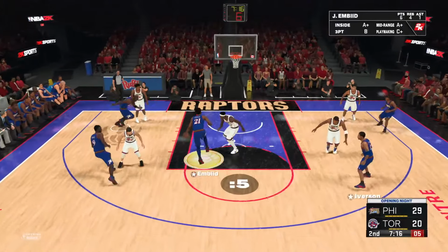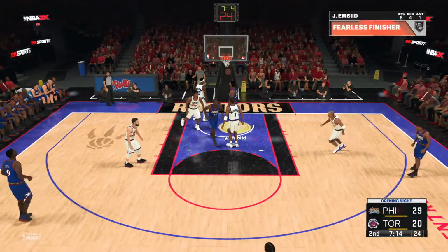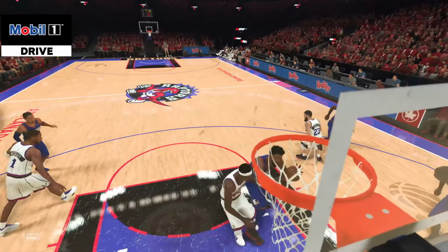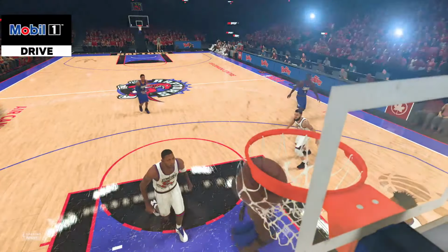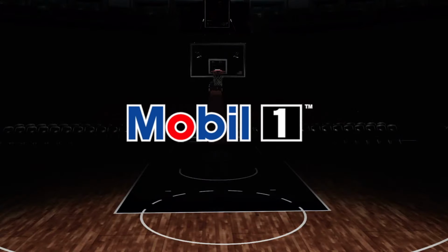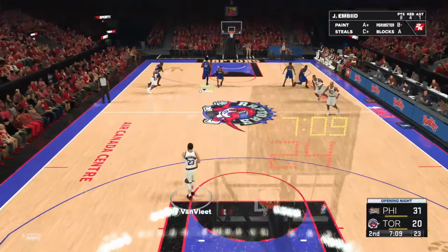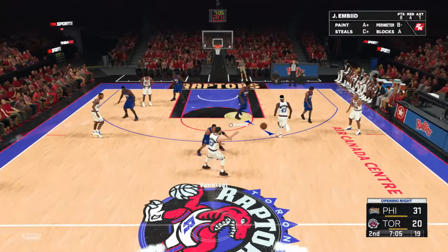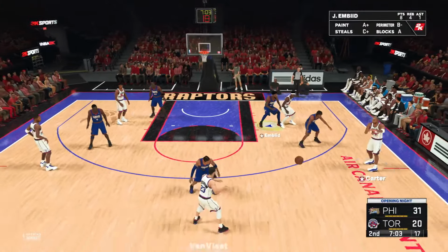And there's the pass to Embiid. Got it for his fourth field goal of the game on just five shots. I'm sorry, that's poor defense down low again. It's been a mismatch thus far in the paint. And that was the Mobile One drive. Well worth a second look. And Kevin, little plays like that one will help them manage this lead heading into the half.